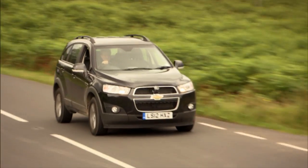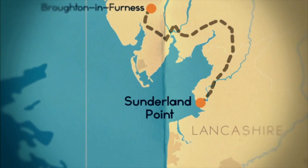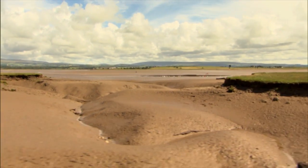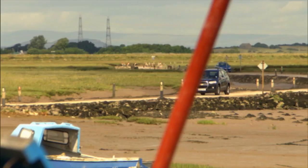For my next challenge, I'm heading into Lancashire, sandwiched between the Irish Sea and Yorkshire. It's famous for great cheese, great cricket, and being the birthplace of Anne Robinson. Well, 2 out of 3 ain't bad.